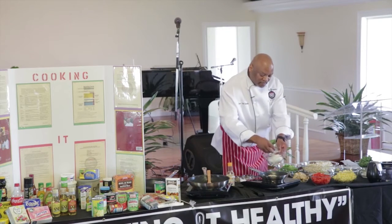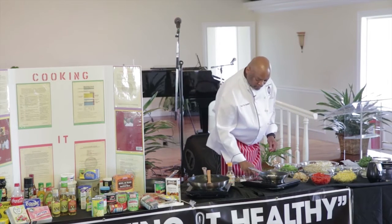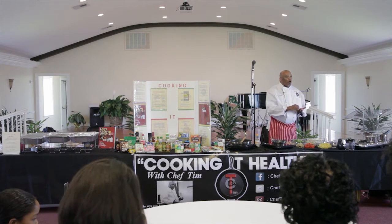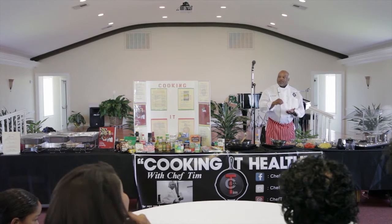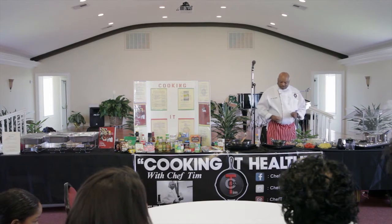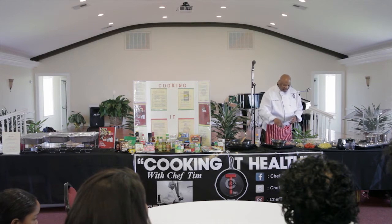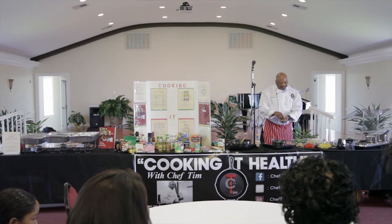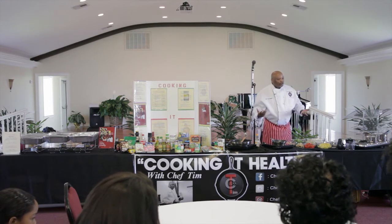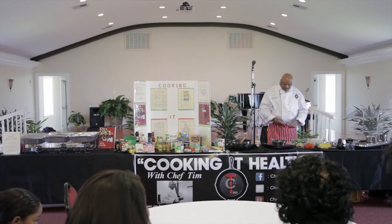Take a little onion. A pinch of salt. Now, anytime you use salt, always put the salt in your hand where you can pinch it, because if you put it in your hand, you always know how much salt you use. Never shake it from the shaker. And then we're going to take a little black pepper. And then we're going to take Chef Tim herb dust and add a little to it. Now, most people say, what is Chef Tim herb dust? Well, Mrs. Dash has her own, so I have to have mine, right?